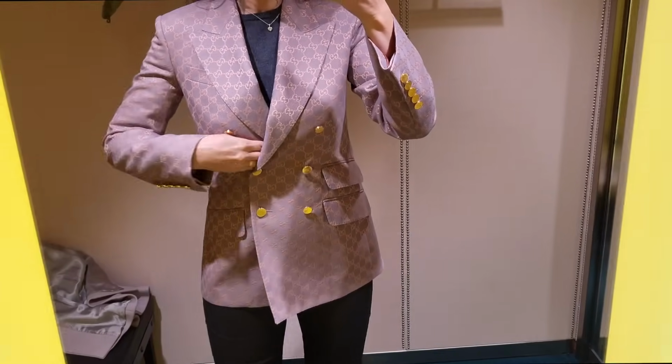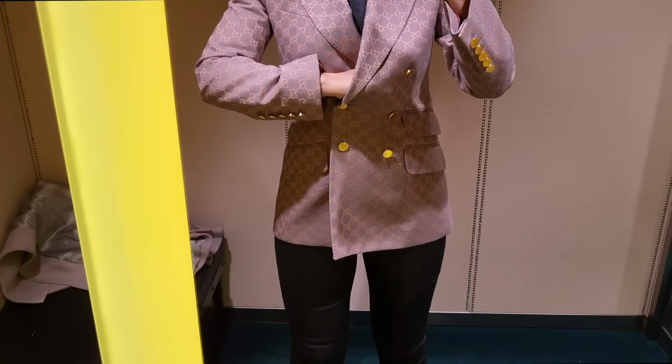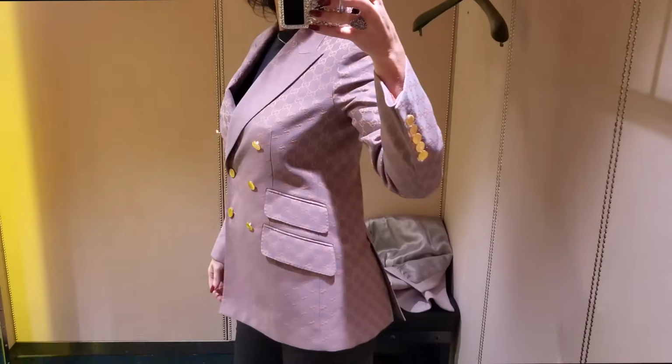Oh, it's really nice. I haven't done up the button on the inside, so that's pulling a bit there, but it's because on the inside there is another button and I haven't bothered doing it up because I'm being slightly lazy. But yeah, this is it. It's nice.